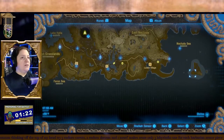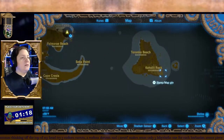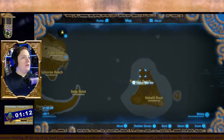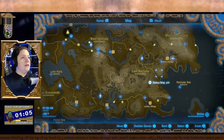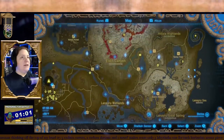It would make more sense. We also have not been out to this little island over here. Really. We did a quick little visit, but we haven't gone to see much of it. So, do we have anything that we want to see before we get into the castle?